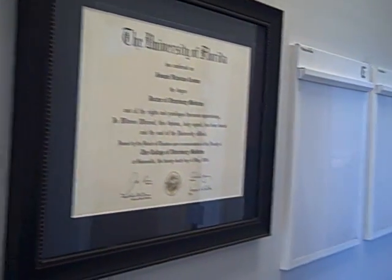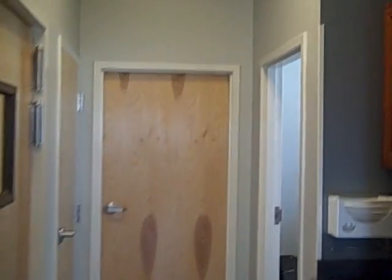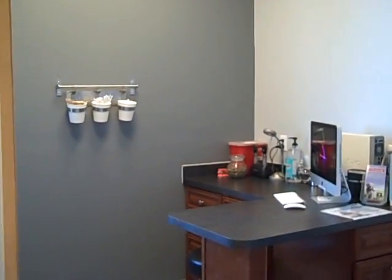Heading back down this main hallway is the entrance to the examination area. So coming back this way, we have two examination rooms. They're kind of the mirror images of each other, and this is a wash area in between the examination rooms. But in the examination rooms, we have all the basic supplies that we would need to conduct the exam and the consultation for the pet.